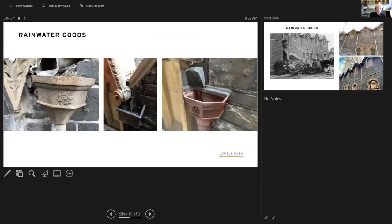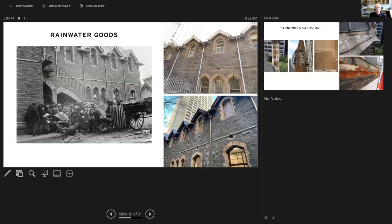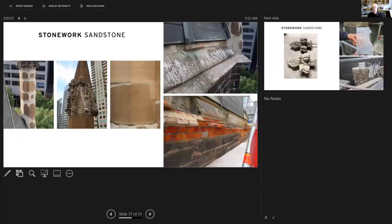We discovered elements that we were able to reproduce. Original rain heads, etc., were cast. We relined outlets and essentially looked at both, if you like, restore, reconstruct, but also needing to adapt some of the detailing. The schoolhouse, we had lost much of the detailing, so photographic imagery was used to enable reconstruction.